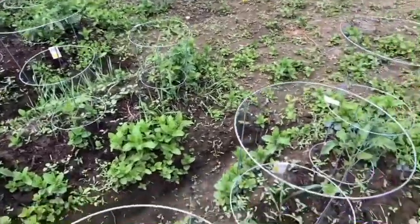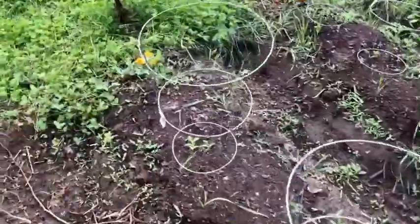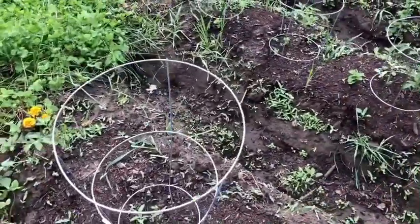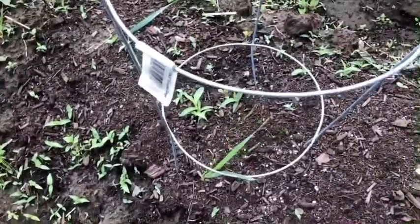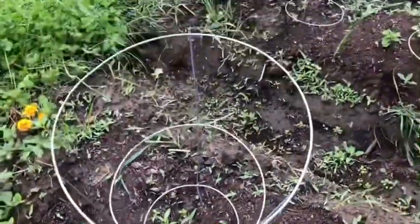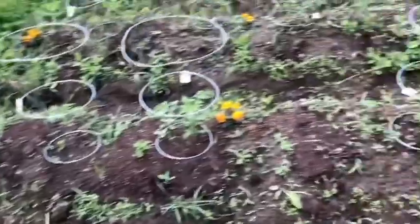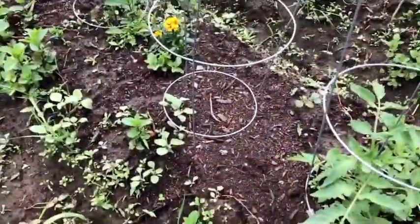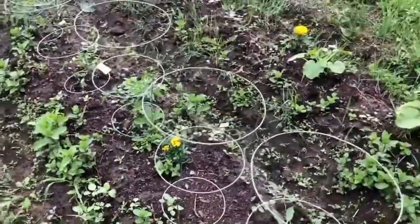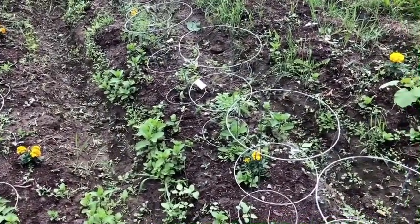The only mystery here, and I don't know what's causing it, is I've had a couple of tomato plants actually just disappear. So here I have a tomato cage because there was a tomato plant there, and it's just totally gone. So I don't know what happened there. There's another one actually over here. The same thing happened right here. So I don't know. I'm not too worried about it. I have so many tomato plants that losing one or two is not a big deal.